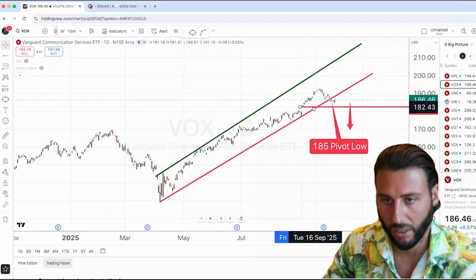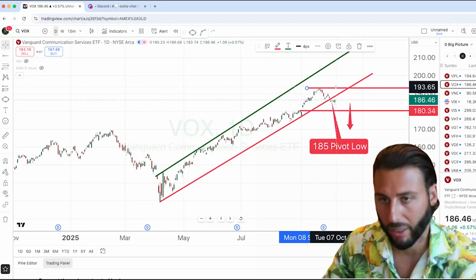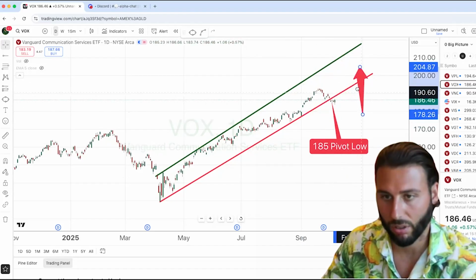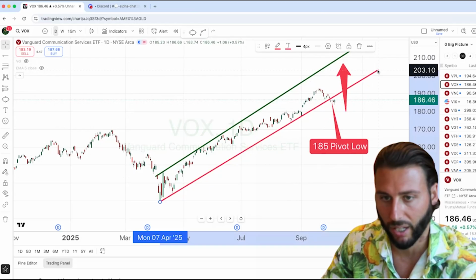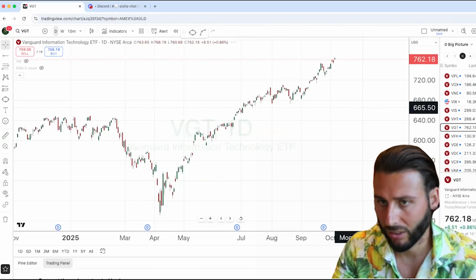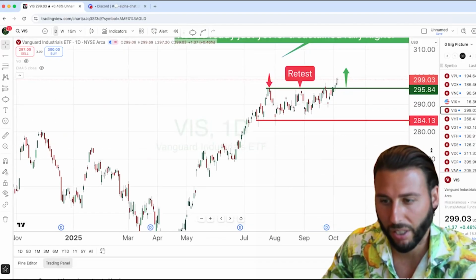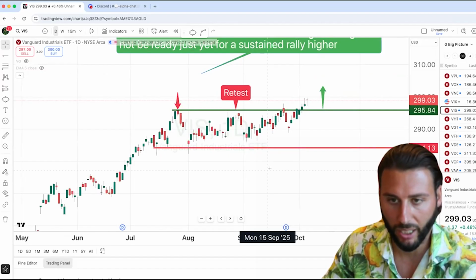This could just be a new flag forming, new consolidation pattern, but it did break this stage of breakout, and we want to see it get back up into this range as quickly as possible. If it gets back in here, then this is the new trend line, but for now, it has broken the trend line. With some of the stronger sectors, telecom still inching to new highs, industrials pushing through all-time highs again. Very quiet action that we've seen from these all-time high breakouts.